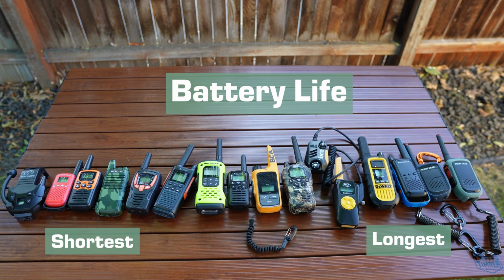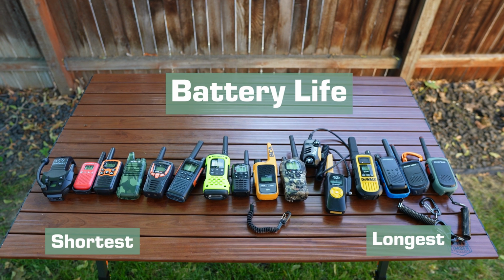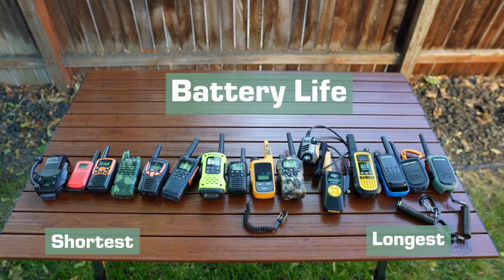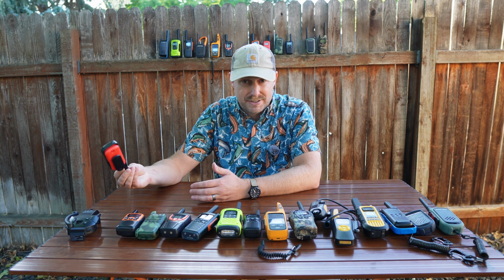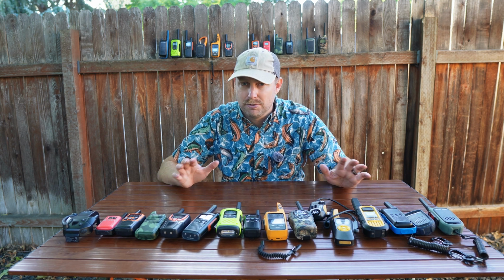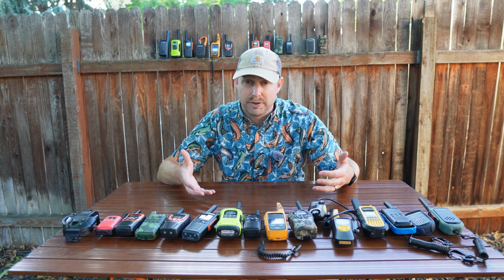As far as battery life goes, this is how we would rank them based on the shortest battery life up to the longest. Now, some of these on the cheaper end do use disposable batteries, which is convenient in some ways, but kind of terrible in other ways. You're going to be chewing through a lot of AAA batteries, and that's expensive and obnoxious. By far, the Walkie Talkies do best when it comes to batteries. Something about them, it just consumes less battery power when they're running.